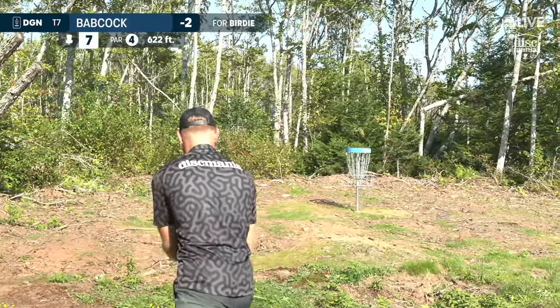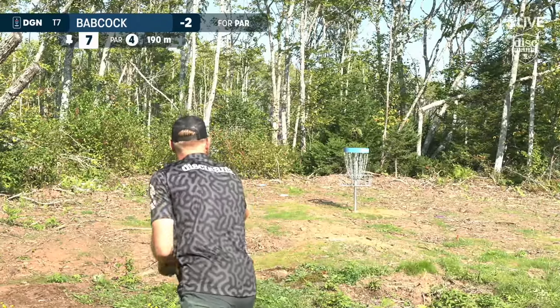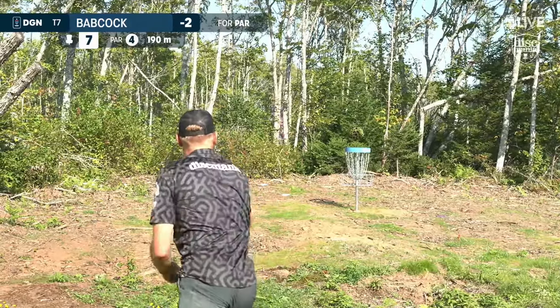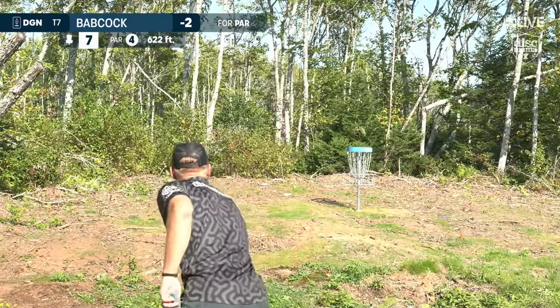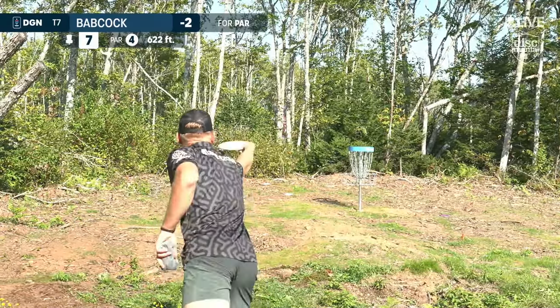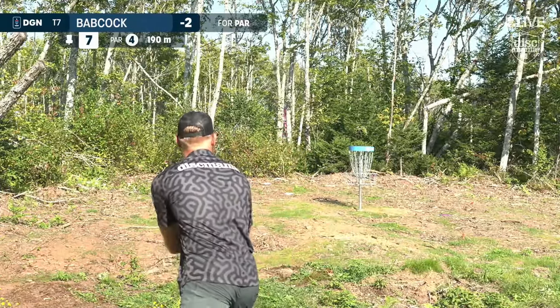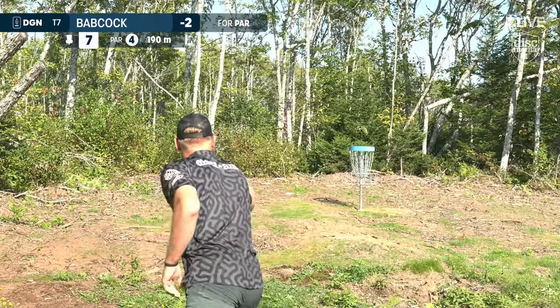I think Ben did a really good job on this hole. It's blind off the tee. He's asking you to play something slower and get in position, and then he's asking you to shoot a very difficult second shot in order to have your opportunity.